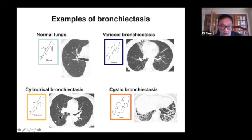And you can see that right here. Notice how this airway doesn't taper. It just looks more like a column of air. And this is known as cylindrical bronchiectasis. And cystic bronchiectasis is very dilated airways that look like a bunch of grapes, if you will. This is considered to be the most severe form of bronchiectasis, known as cystic bronchiectasis. So that's all it means if you ever see a report or your provider talk about the different types of bronchiectasis. And some people may have more than one type in themselves, okay?